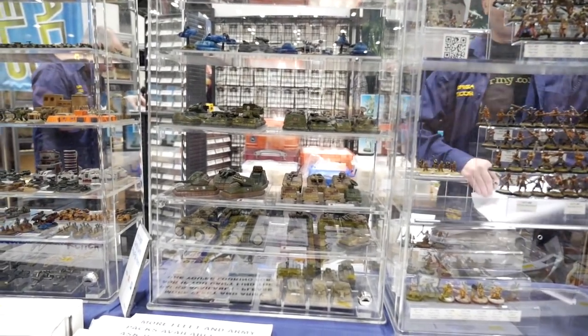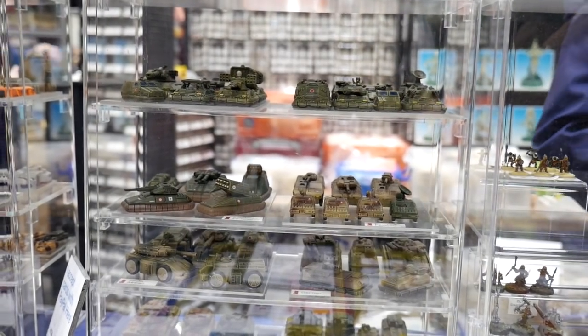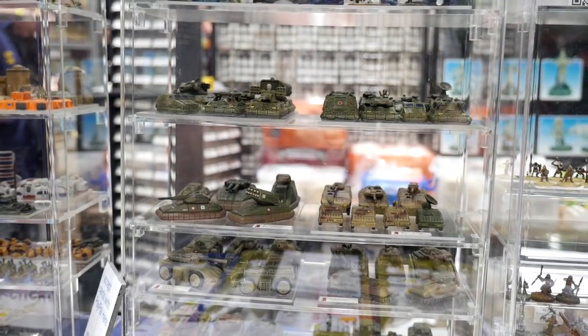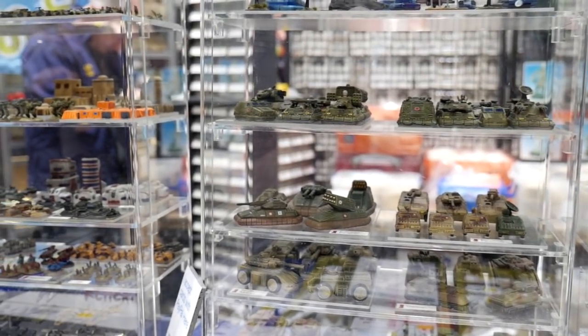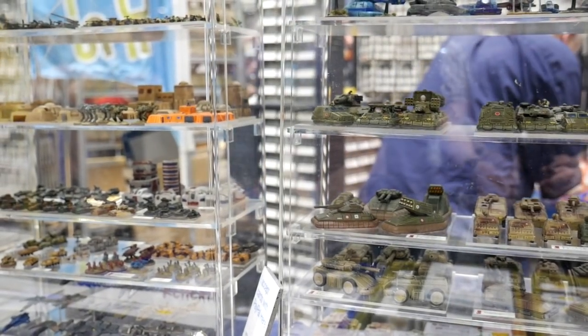But so these ones are not the best of shots. I was in a bit of a hurry to get in and out without disturbing the flow, because this was earlier in the day. So some nice hover-based and wheel-based ones there. I can't remember if they're the Chinese models on the top row of that.